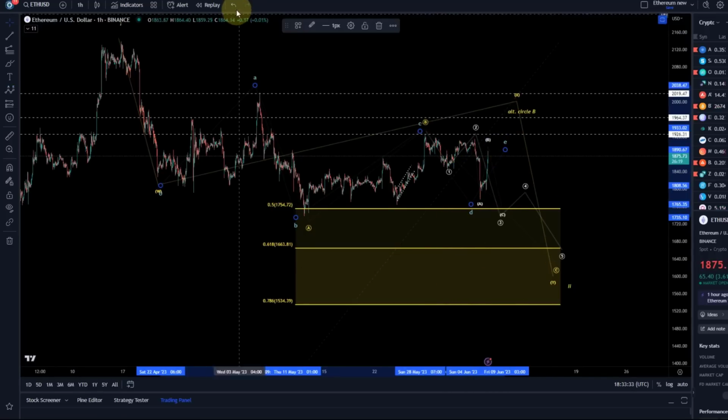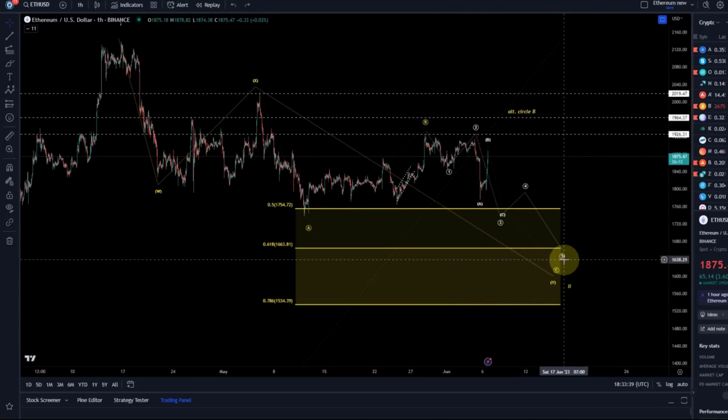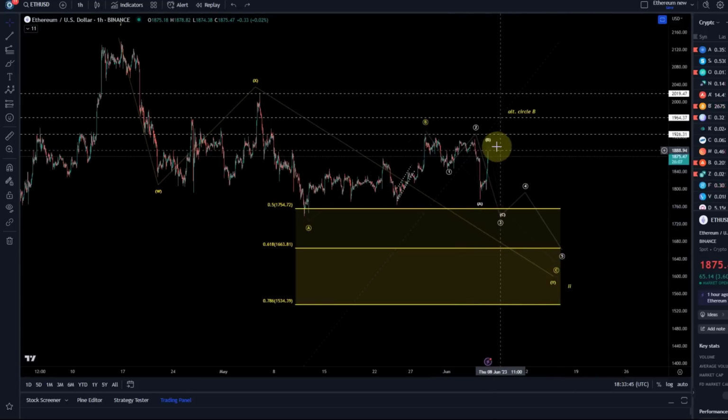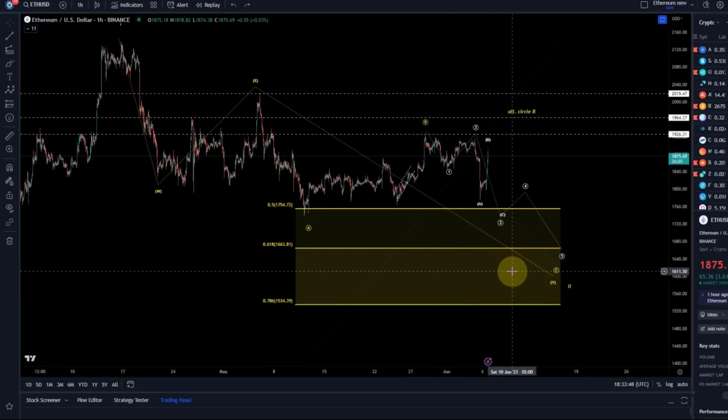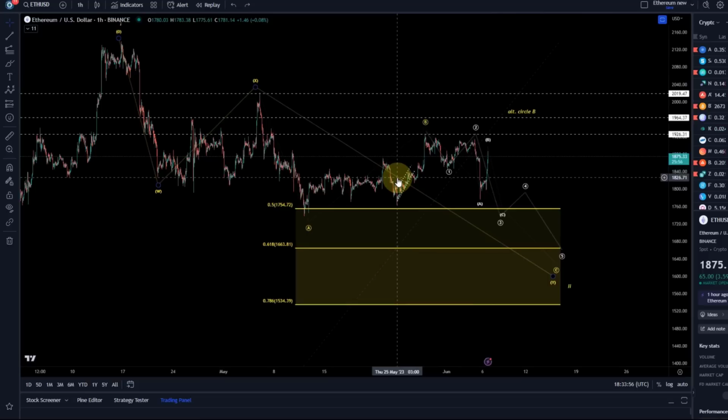So from that point of view, for me, the downward structure is still somewhat incomplete, and therefore I'm still looking for another low. But we all know that cryptos can turn around at an instant, and let's see. We finally get that lower low, flush it out, finally. But it just takes our patience, right? That's what it does. It's quite frustrating. But hey, the market isn't easy, and it's not designed to make it easy for us.